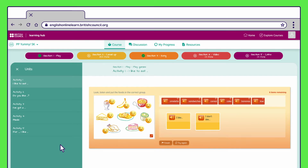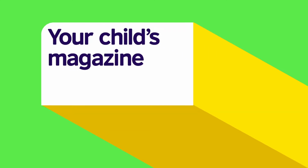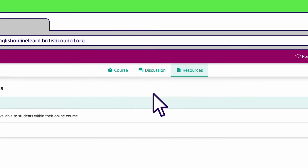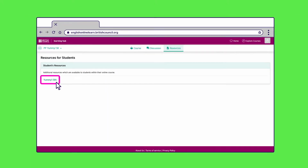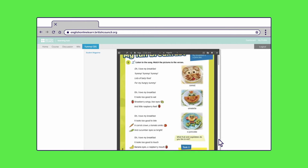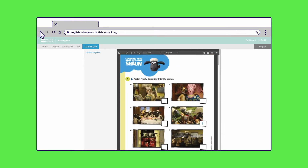It's all about food. First, we want to show you the features that give parents a window into the classroom, such as your child's magazine. You will find it in the Resources section on the top bar. This is what your child will use in class with their teacher and classmates. There is one for every module.